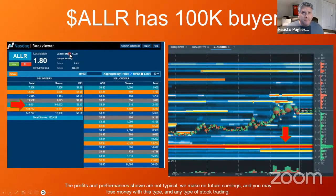Let's look at ALR, another good stock. How much time we got? Okay, we got about another 10 minutes. Almost done here. Man, this goes fast. Another big runner stock that we traded. Look how nice this stock was.